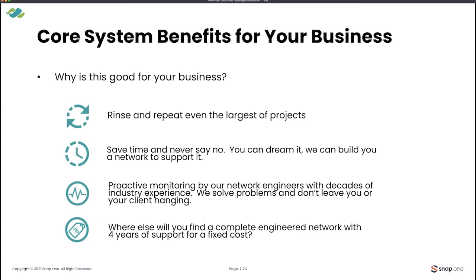Well, rinse and repeat even the largest projects, meaning you've got that project that comes across and it's a huge project, but you're a little concerned, maybe this is too big, maybe I don't have the network chops, or my team doesn't have the network chops to support this thing. How do we make sure we successfully complete this project? How do we make sure that we deliver the experience that they're asking us to deliver, especially when the network is the foundation of everything that you connect in that home?